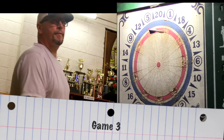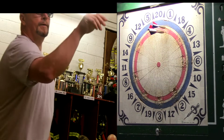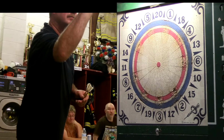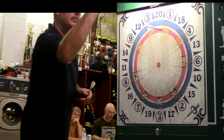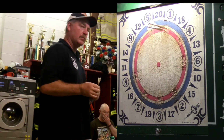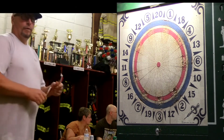Robert leads off the first. First dart's a red. Add a red to it. Add a trip, give him 7 points for the beginning of the first inning. Kenny counters, red. Second dart trip. Here's a chance to throw a 7 right back at him. Comes up a little short. 6 points for him. 7-6 at the end of 1.